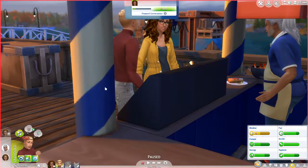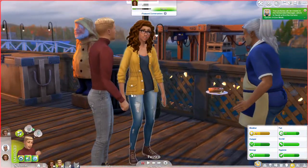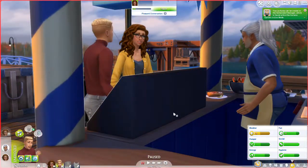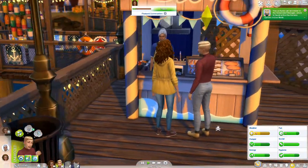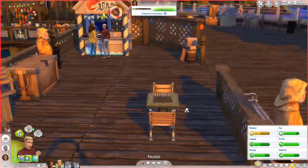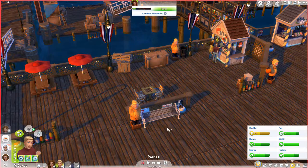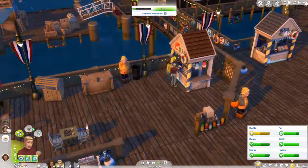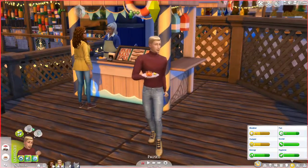Wait. I'm sorry, but this is a fresh new LP in a fresh new location, and I need to take all the screenshots because this is me playing for the first time with everything in this new expansion pack. So, guys, if I seem like everything is a surprise to me, it's because it is. Okay, and we're gonna... Oh, we could sit here. Oh, yes. Okay, and we're gonna sit together here once we get our food.